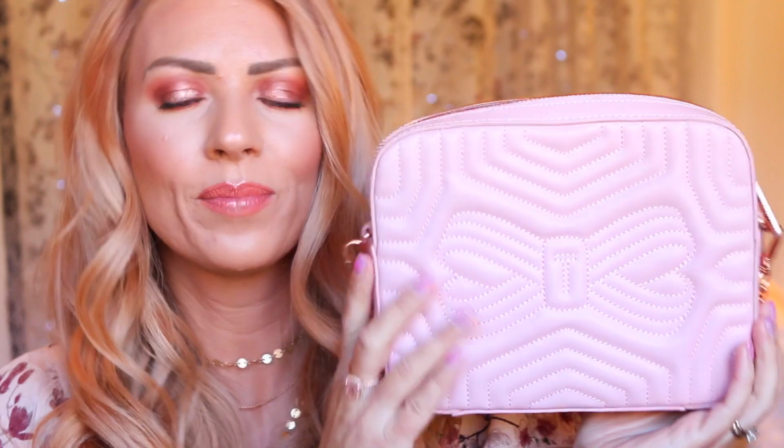They also have some similar ones on Ted Baker that I will link down below. They don't have this quilted kind of detailing, which I really like. It is quite feminine though. So if your mom or whoever you're buying for isn't quite as girly, like maybe doesn't like the cutesy bow, the camera bag on Ted Baker is on sale for $122.